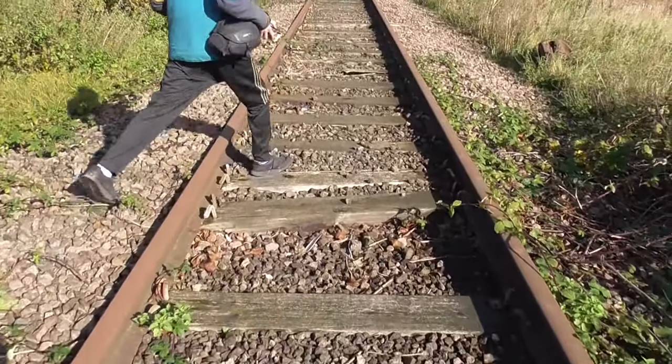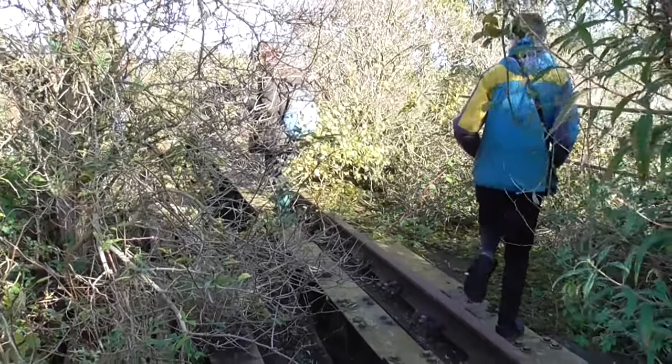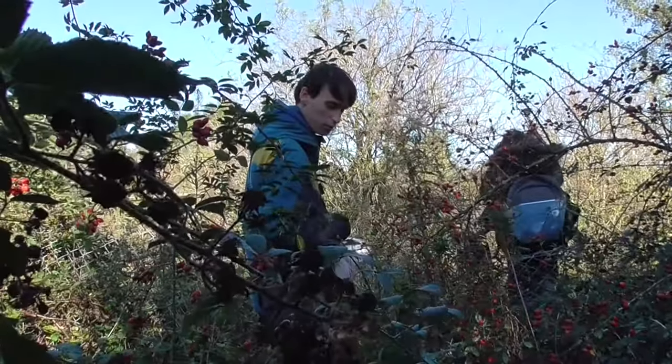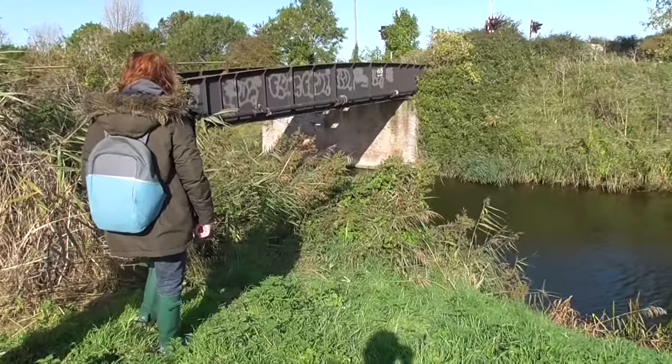Cool is this? Are we seriously crossing a rickety old bridge? Is that really a good idea? You know, a bit earlier when you were commenting how it was a lovely bridge? This isn't ideal.